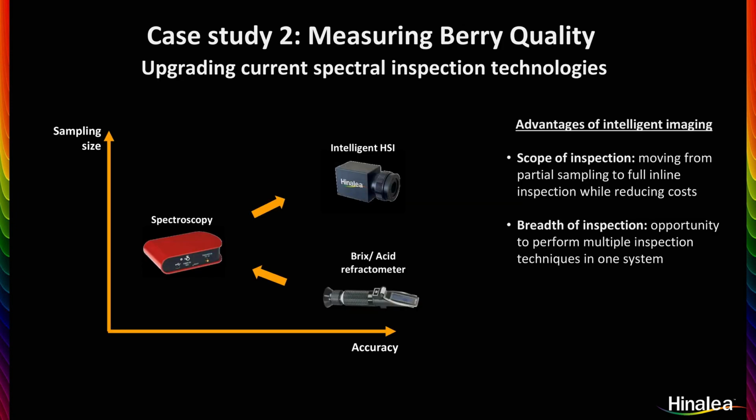Another one, which I mentioned already, was measuring berry quality. So the Brix ratio is essentially the standard for the level of soluble sugar in a strawberry. Typically, you want that above 8, and that's something that is used today, using this Brix acid refractometer.